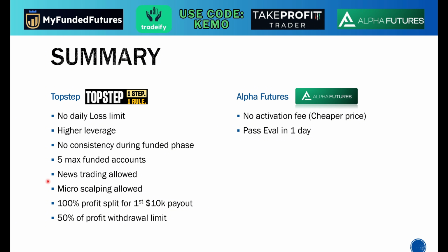You can micro scalp and take less than 5 points of profit on your instrument without any problems. And you can take 100% profit split on your first 10K of payout from Topstep. And you also have a larger withdrawal of profits in your account.